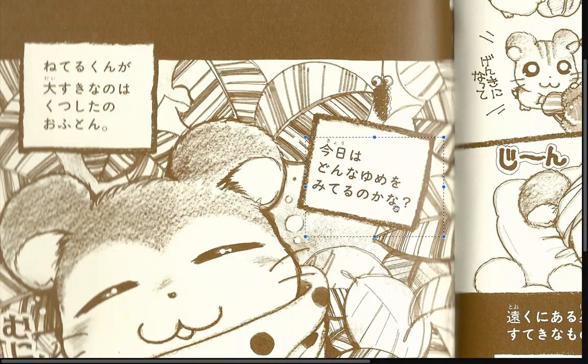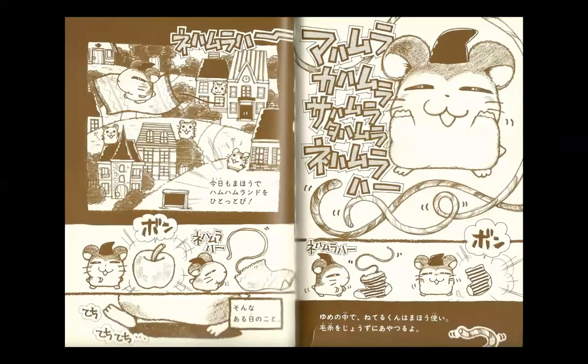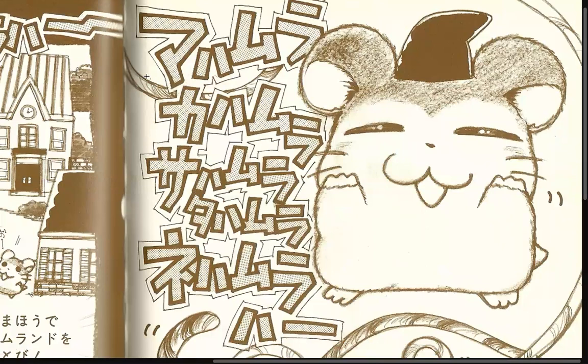I wonder what kind of dream he's having today. And now we're going to be inside Netteru-kun's dream. And right here is some nice katakana practice. This has no meaning, just letting you know. But try your best, Archie.